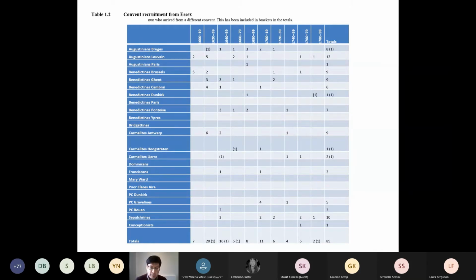Now, when we look at where they're going, these particular convents, we can also see that they have a particular Jesuit leaning. Okay, so they're going to Jesuit supporting convents. And we can see, for example, something like the Brussels Benedictines starts strong, but then collapses. And this is because we know that the Brussels Benedictines has a shift away from Jesuit influence.